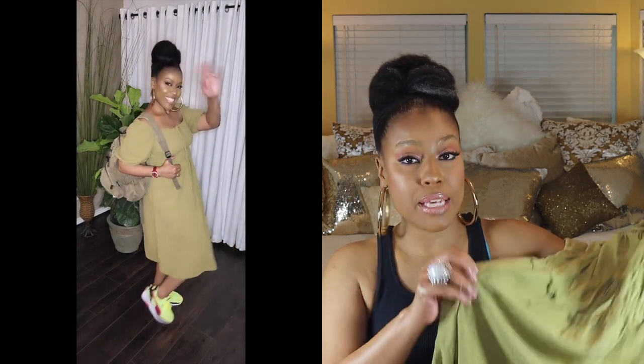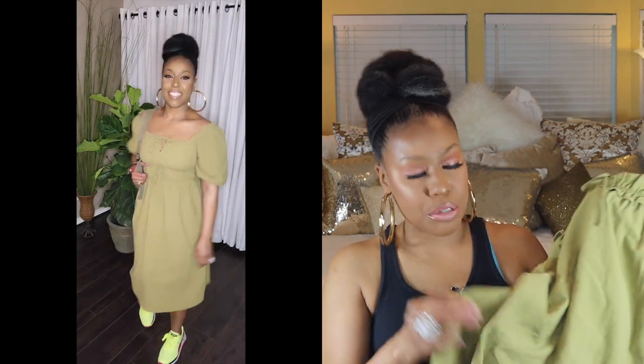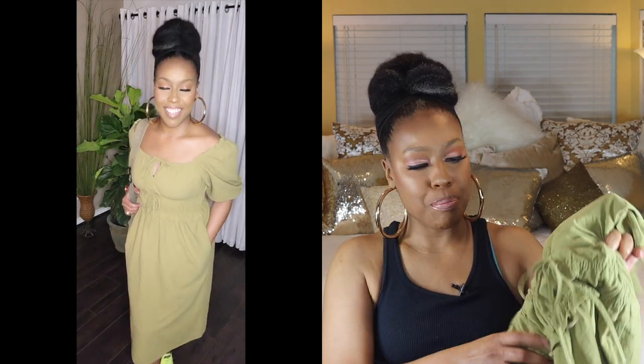This one too has pockets, which is awesome. Another thing you can do, because this is cotton, is easily layer this up for the winter. You could actually put a long sleeve shirt on under it. You could go for that type of look, or wear some tights and some long boots. It's just really cute.